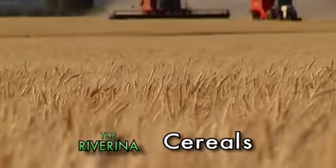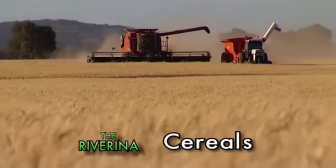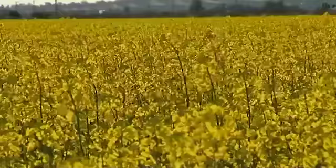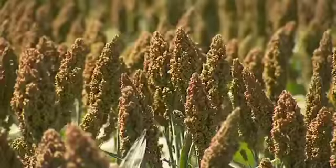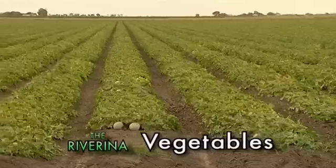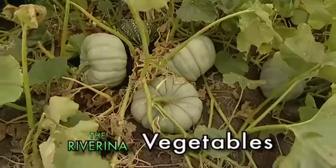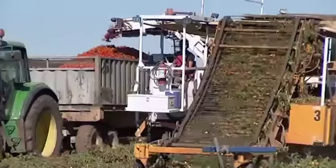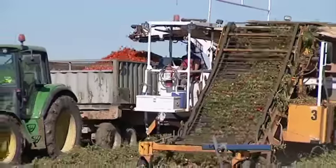The Riverina is highly regarded as one of the most advanced production areas for cereal crops. Irrigated and dryland plains are home to wheat, canola, soybeans, oilseeds, sunflowers, sorghum, corn and maize. Vegetables, including pumpkins, melons, lettuce, tomatoes, onions and carrots, are also grown for domestic and overseas markets.